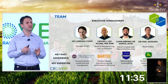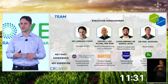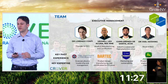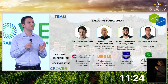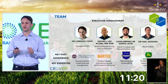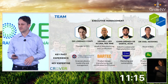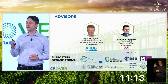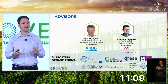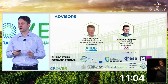We have already built a strong technical backbone to the team, with expertise ranging from robotics and automation to grain storage and certification for dust explosive atmospheres. Our team is currently made of 13 full-time professionals representing 10 different nationalities, and we're currently based at the National Robotarium, which is the new UK Centre for Robotics. And we're lucky to have the support of a fantastic network, including our non-executive director, John Knight, who is a leading expert on grain storage and the author of the Grain Storage Guides followed by UK farmers.